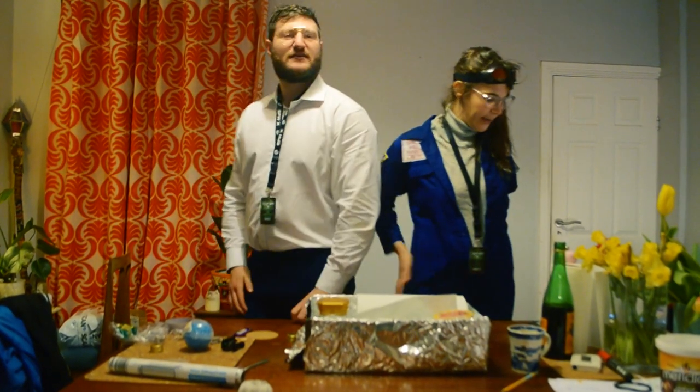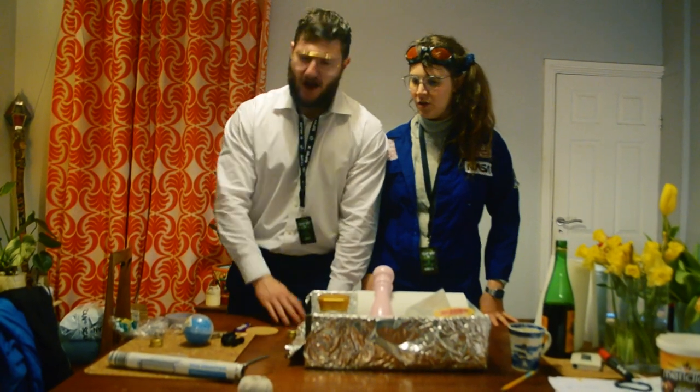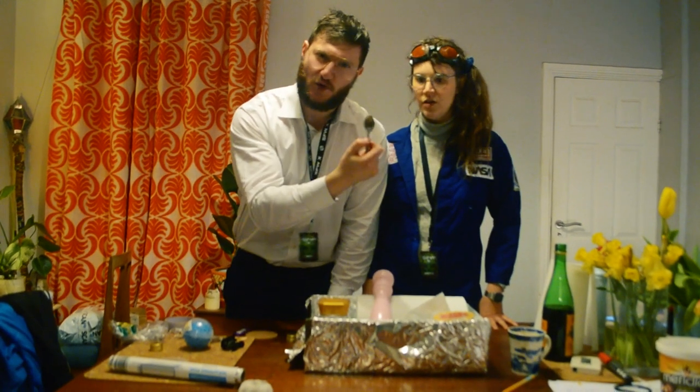And the final thing is salt. Yes, because although the moon is actually made of salt, it's incredibly hard to get it off without a spoon, which is why we're going to pack this spoon.